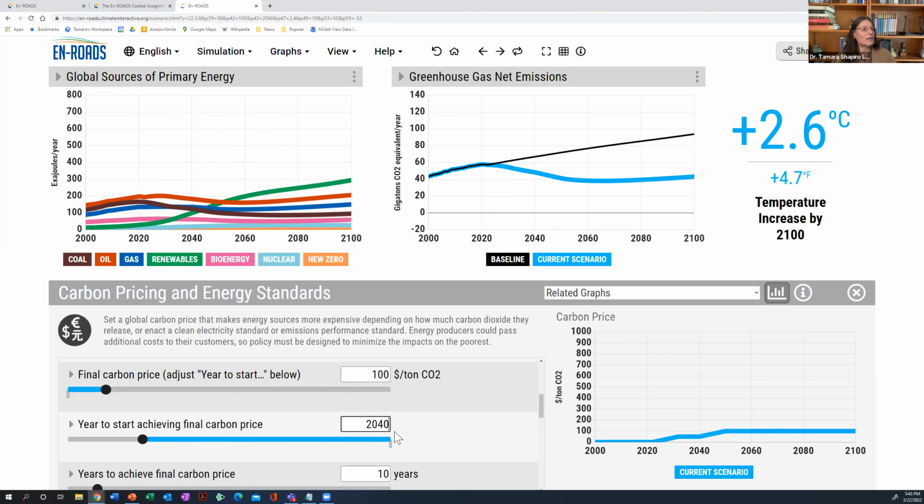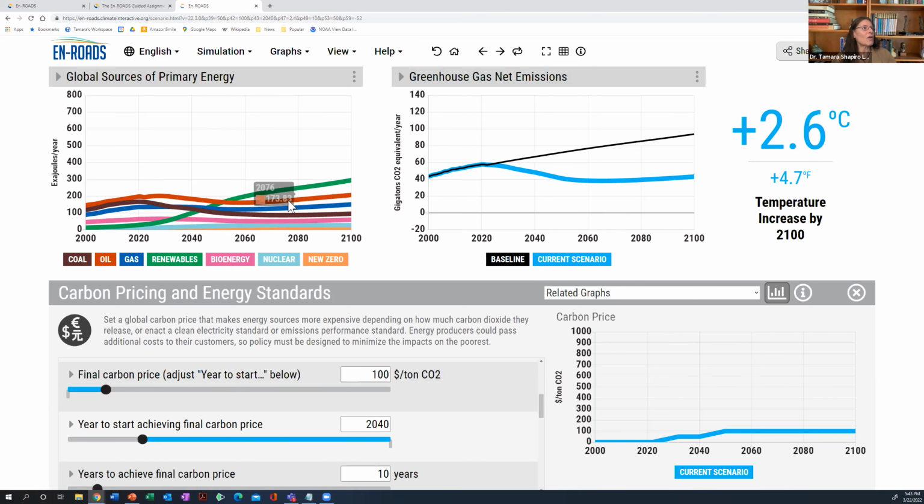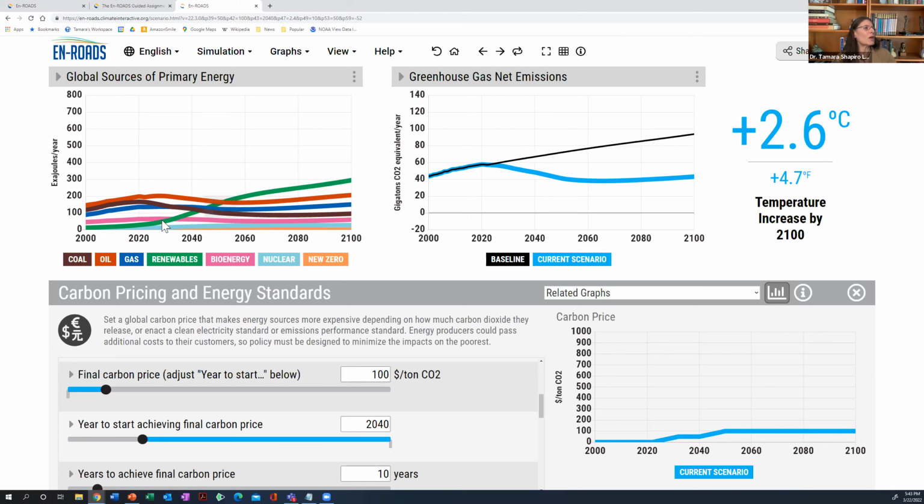So it brought us down another tenth of a degree. And let's see if we replay that. Again, it's the same scenario. All of the fossil fuels go down and renewables goes up. But notice here in the 2020 to 2050 timeframe, not much changes at all.